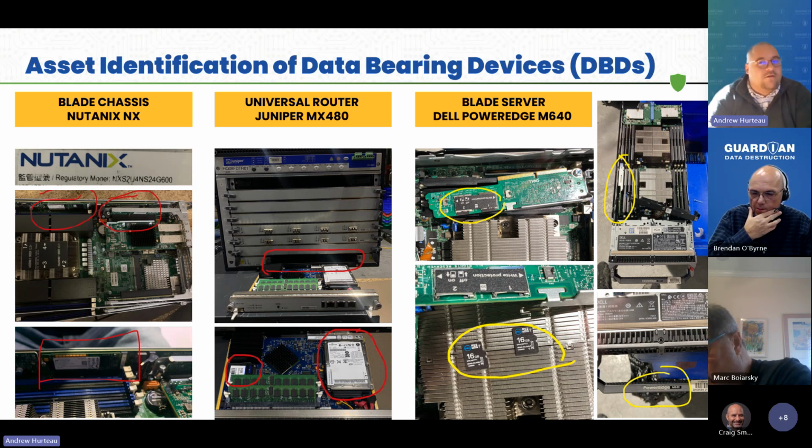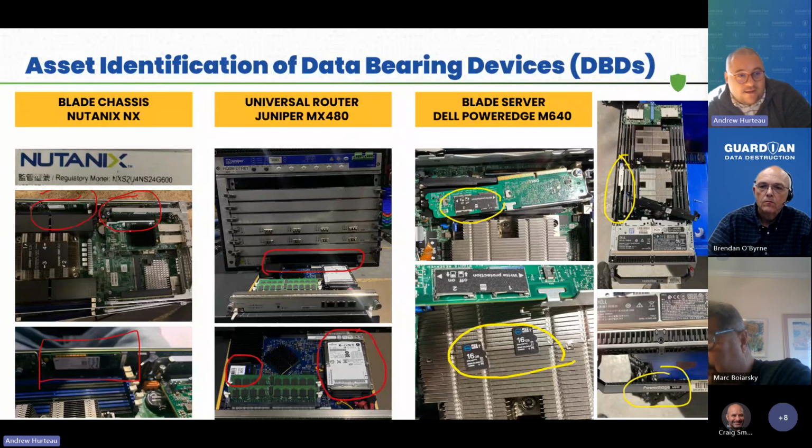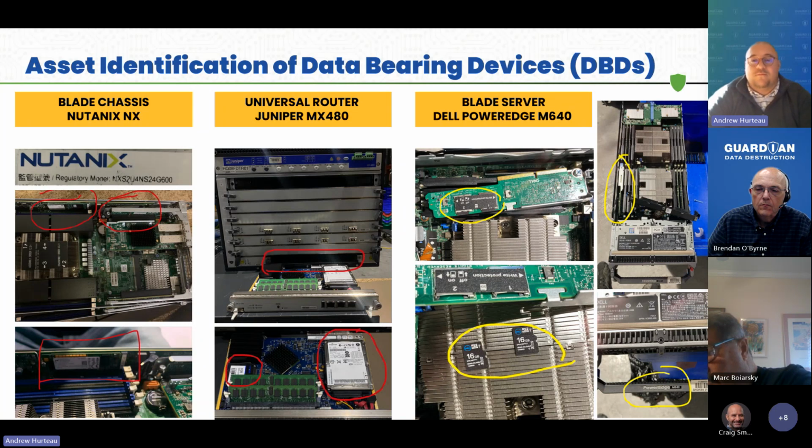And actually, let me go back and point out one other detail. If you look in that upper right picture, that's the device, and that yellow circle has a little silver piece with a blue tab and a printed circuit board attached. In order to find these two SD cards, you have to remove that riser to know that they're there. They're not painfully obvious or plainly visible. They're tucked away.